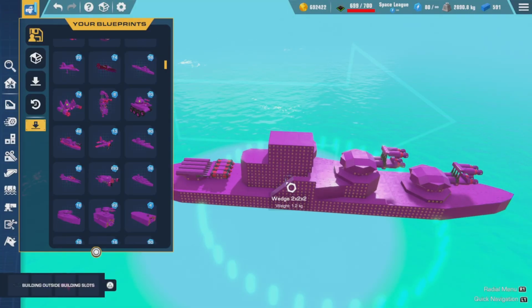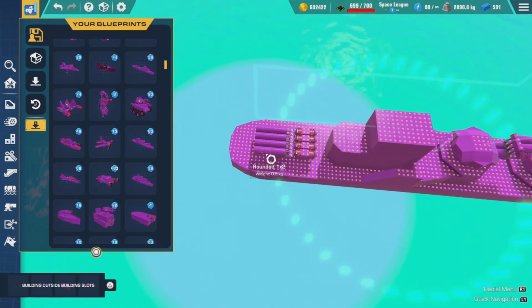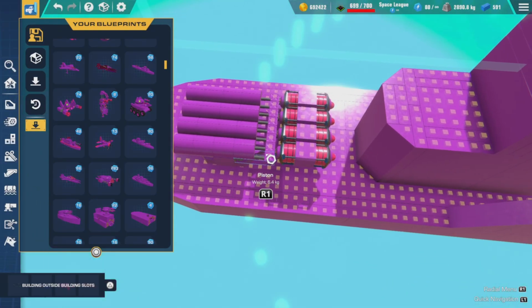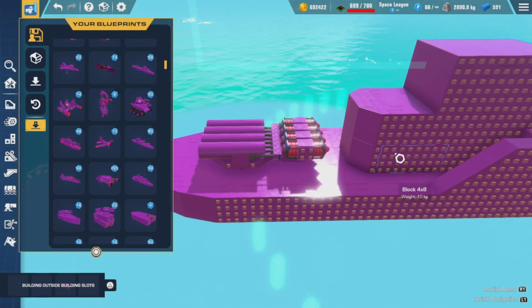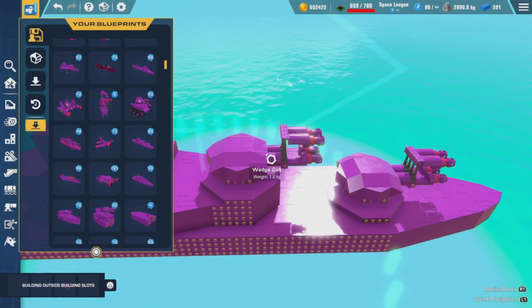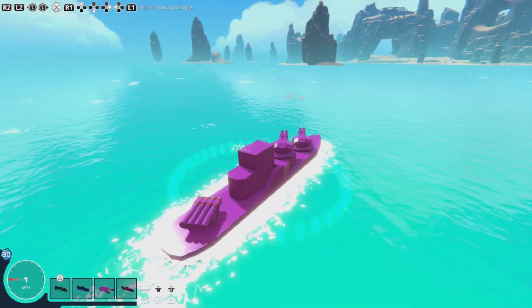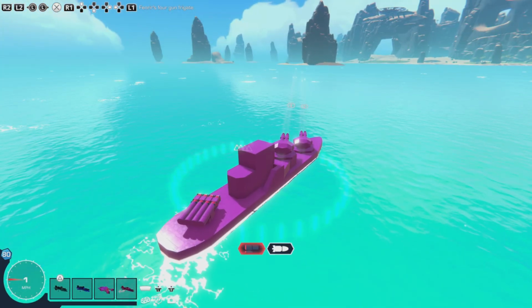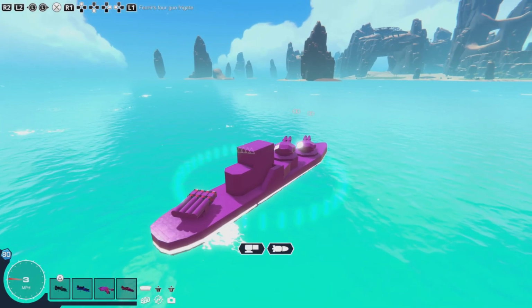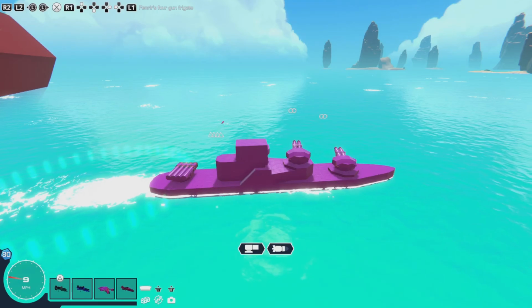I suppose I'll show the 4-gun frigate because I've been using it fairly often recently. Because we have piston-accelerated torpedoes here for better launching. And we have doubled up cannons here for extra firepower and extra hit chance because they're fired out of sync. So if we're moving, that'll give us twice the chance of being on target.